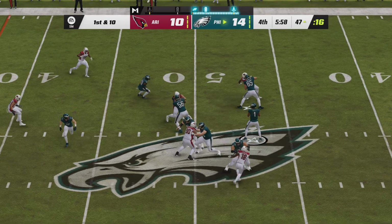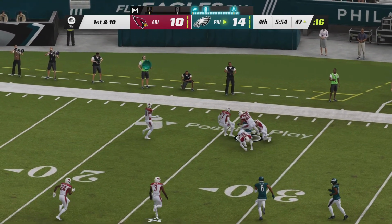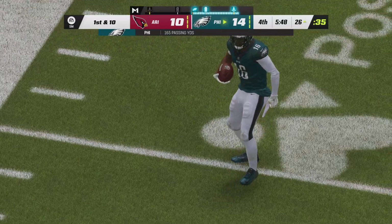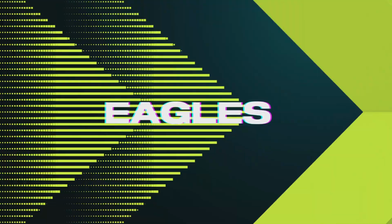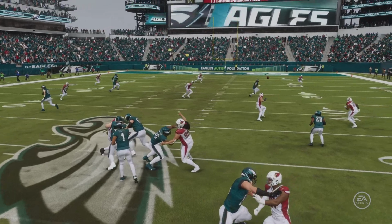Hurts. Wide open is Watkins. He's got him. And he'll go down, but not before getting this inside the 30. That's now a pair of explosive plays in succession, both north of 20 yards. These guys certainly are not hiding what their intention is. They're absolutely showing it. They're definitely not going to sit on this lead here in the fourth quarter.